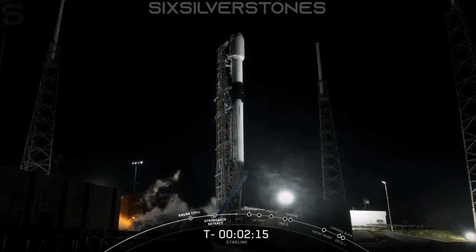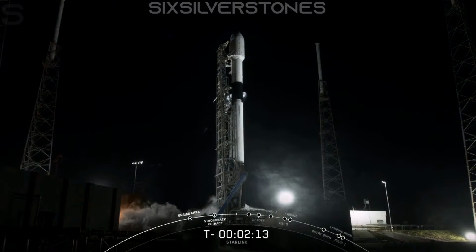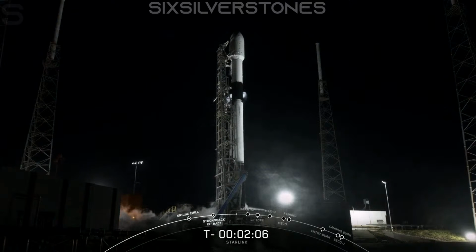The big watch item right now is the winds. They were projected to dip right around the launch window, about 2 minutes away from now. Keeping an eye on those, making sure that we don't violate any launch commit criteria.